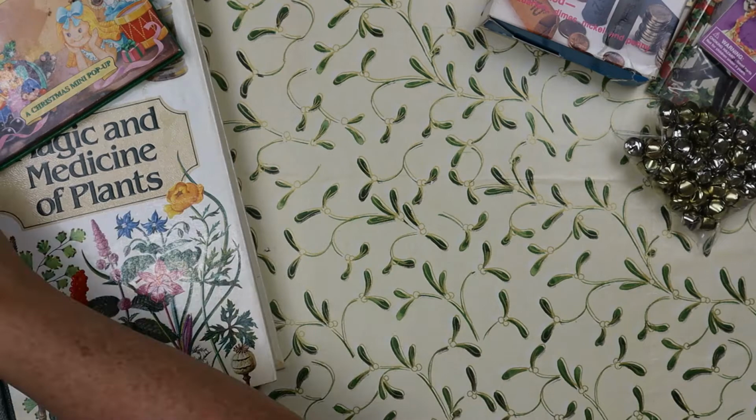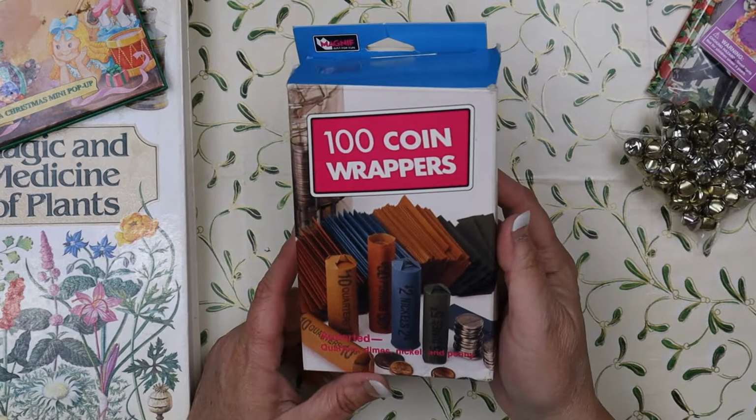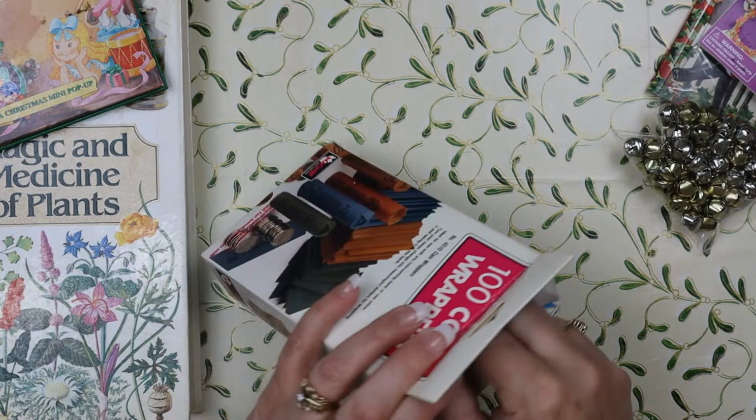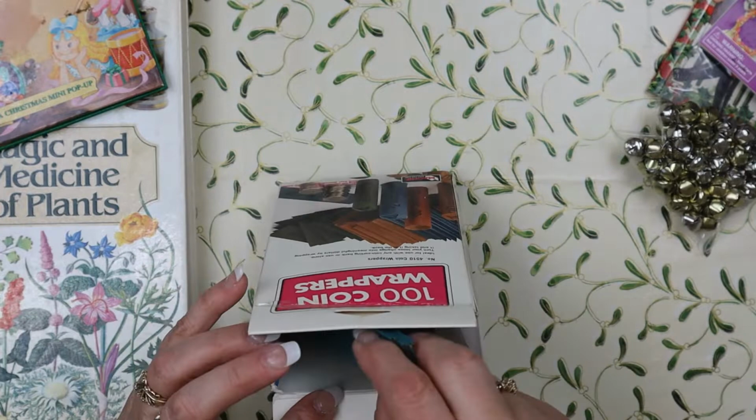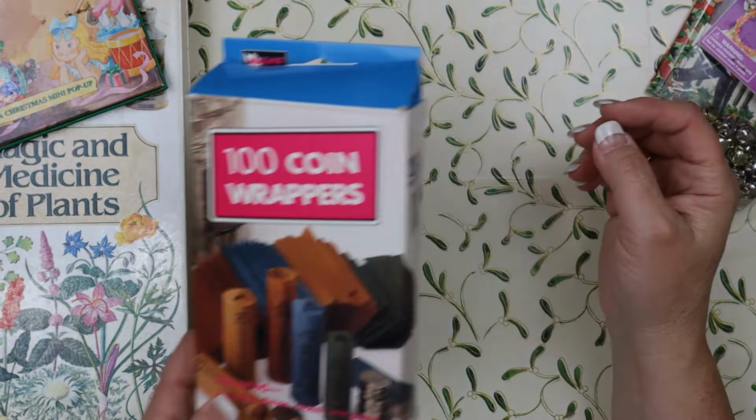Okay. Then I also got 100 coin wrappers. This was at a garage sale, so there's a whole bunch of, you know, colored coin wrappers in here. So this will be fun to work with and figure out something and collage with, and maybe I'll do a video on what I choose to do with those.